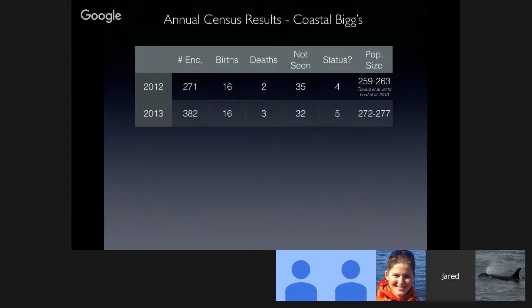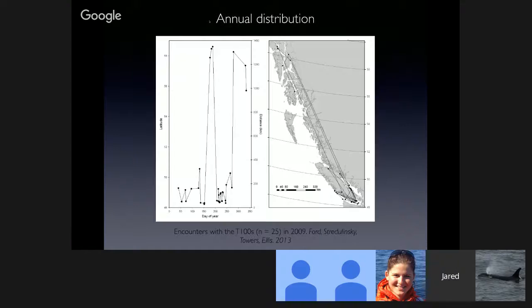In 2013, we had a whole lot more encounters. Again, 16 births, 3 deaths, a small percentage of the population not seen, and a little bit of uncertainty around whether certain animals were alive or dead, showing that the population had increased by about 5% within 1 year. We're still putting together numbers for 2014 and 2015. But as you can see, the number of births is still quite high, and I can tell you the number of deaths is still quite low. So this is a healthy and growing population, despite being one of the most highly toxic animals on the planet. They're reproducing and appear to be doing well, at least on the outside.